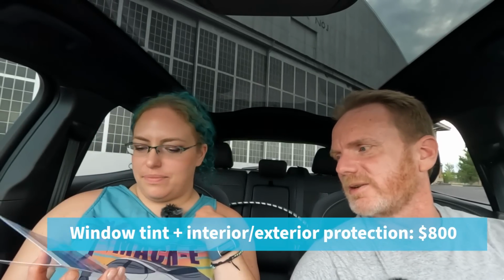Yeah, it says exterior. But it also says multiple years, but we got it for 5 years. Yeah, 5-year warranty on it. So which is nice. The thing I'm excited about is that it warranties the interior, the leather or vegan leather. It's all vegan. So it warranties the materials inside.